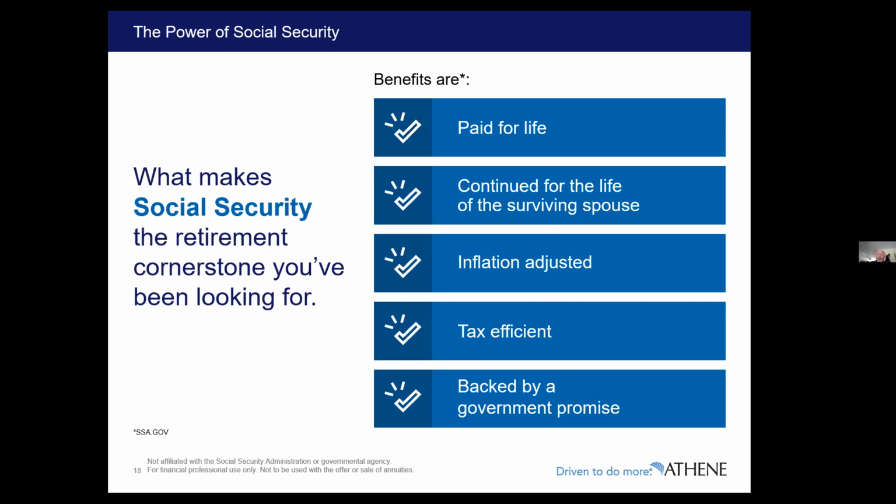And then the last thing I'll say on this is, unlike some of the financial institutions we learned in 2008 were too big to fail, that they were so systemically important to the overall economy and financial markets that we couldn't let them fail. Social Security is backed by a government promise. This is the primary income source for 76 million boomers. This is the epitome of too big to fail.